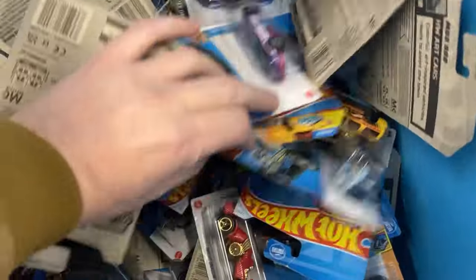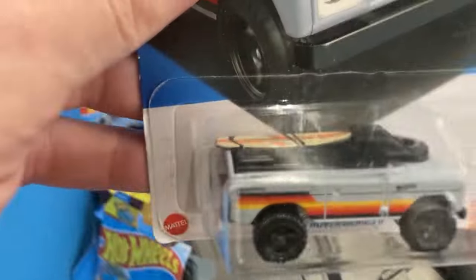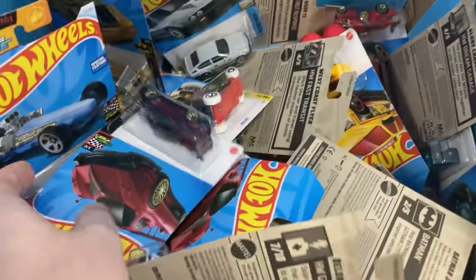Another phone to the bottom. Thieves. Found an error.